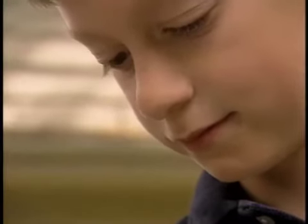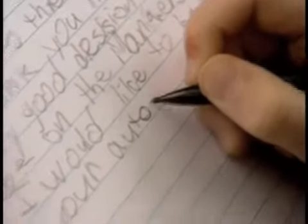Connor wrote a letter to Brett Boone today, who plays second base for the Mariners. He's a big baseball fan, big Mariners fan. It's just another opportunity for him to sit down and write something.